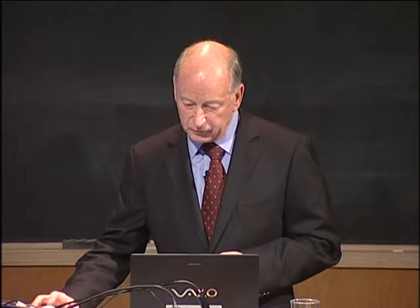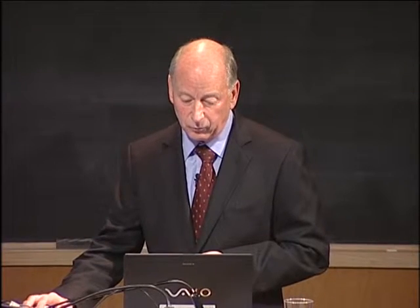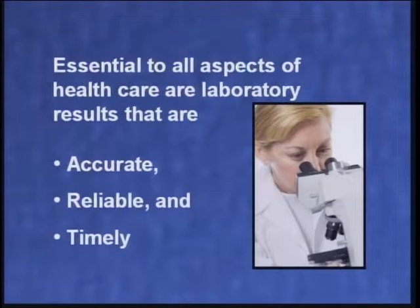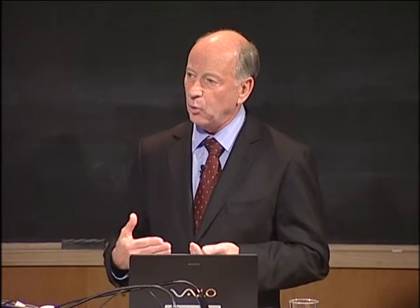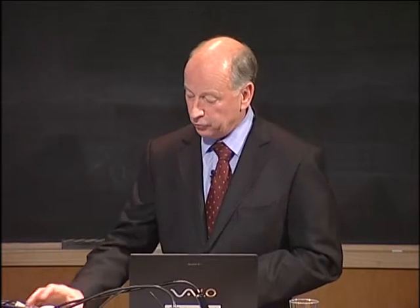So basically, the definition of a system is very simple. It's a set of relationships in which the structural components, or the means, and their interactions are associated and connected to the goals the system desires to achieve, or the ends. Very simple definition. So in our case, what we're talking about is accurate, reliable, and timely laboratory testing. And what I want to do is give a little bit of background on what kind of system is required in order to produce accurate, reliable, and timely laboratory tests.